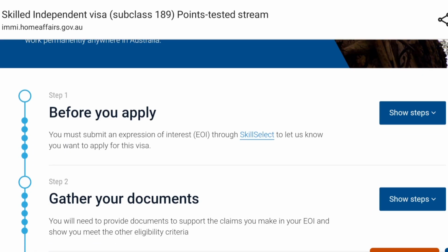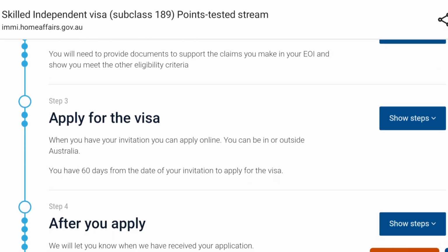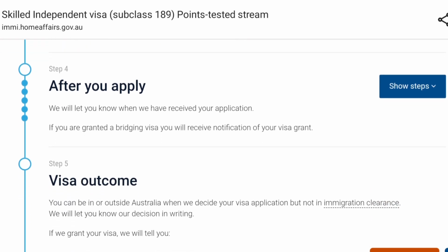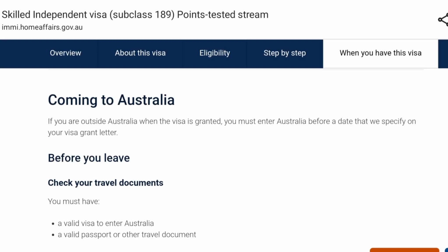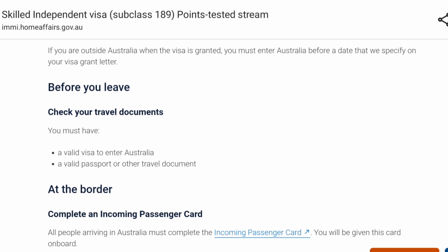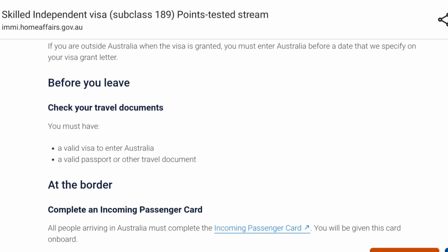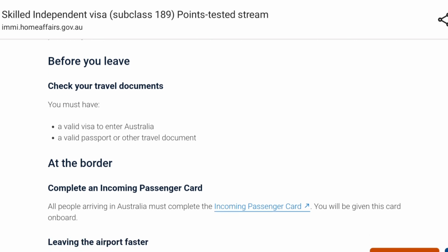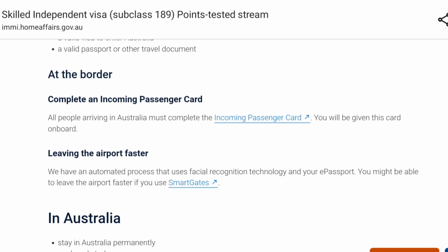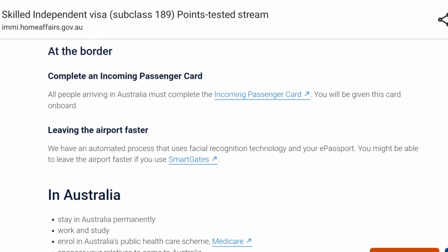So here is the step-by-step process. Before you apply, you can click to read more on that, gather up all your documents, do your SkillSelect, and apply for your visa. After you apply for the visa, wait for the visa outcome. All right, guys. And when you've done that, the next thing you're going to see is coming to Australia. They need you to be prepared when you're coming. So they're telling you everything about the Australian border. Check your documents when you're traveling, and leave the airport faster. So check out this website and learn more about this visa subclass.